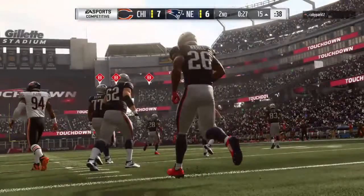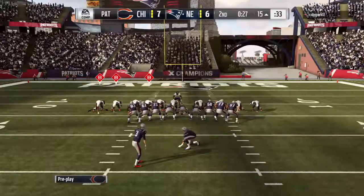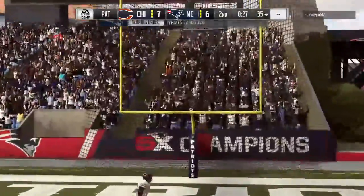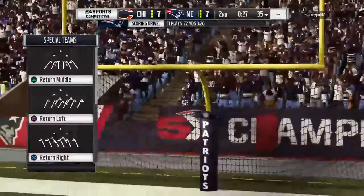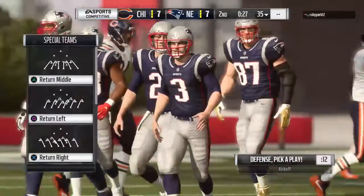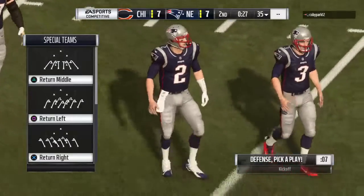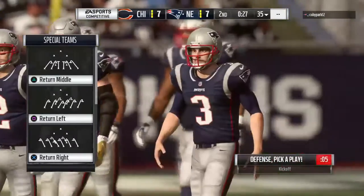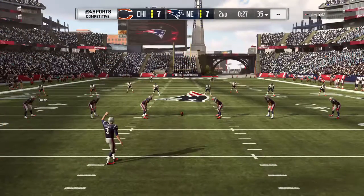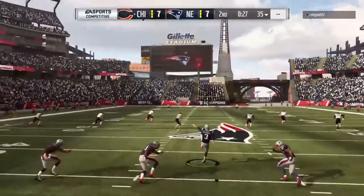Sony Michel taking it in. And the Patriots are within an extra point of tying this one up. Extra point good by Gostkowski. And that is going to tie our game as we approach halftime. So we're right back where we started, all even, as the kick's away.